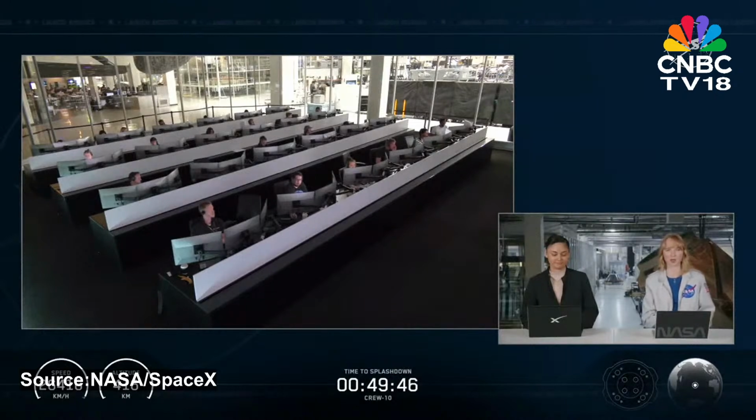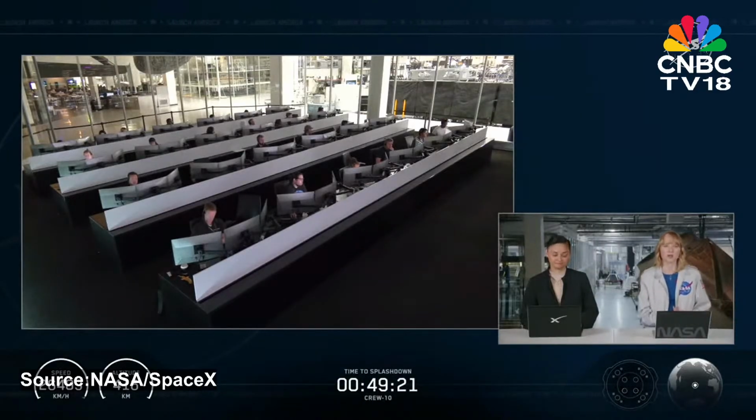Again, that departure taking place at 3:15 p.m. Pacific, 6:15 p.m. Eastern. So now the crew size has gone back down to 7, which is pretty standard now, except for when we have those handover periods. And we're not expecting any new crew arrivals again until the next Soyuz mission, which will be towards the end of the year. And that will also be when Expedition 74 kicks off.